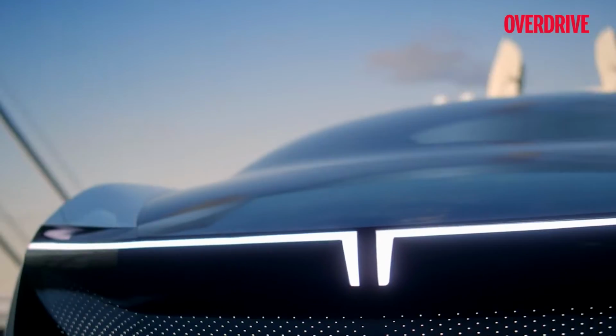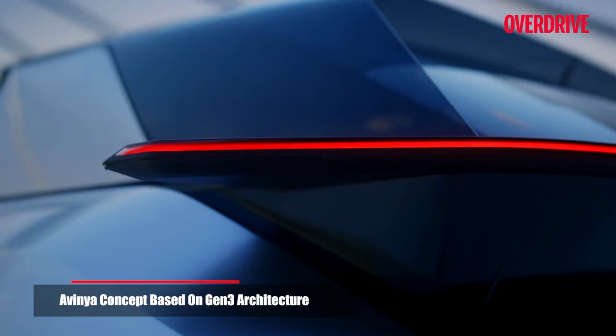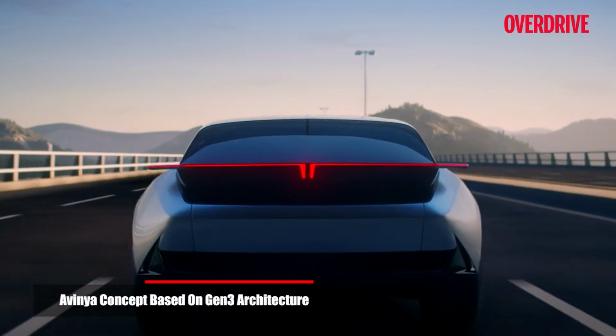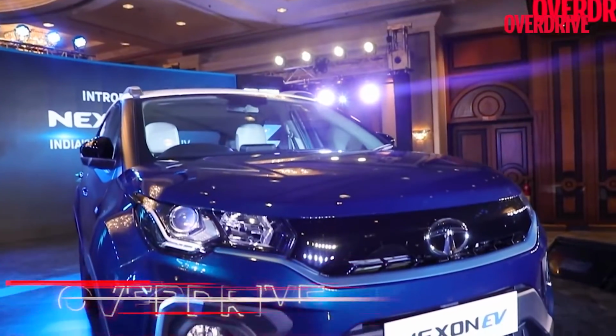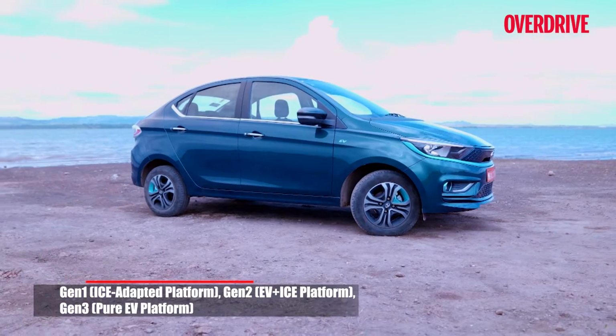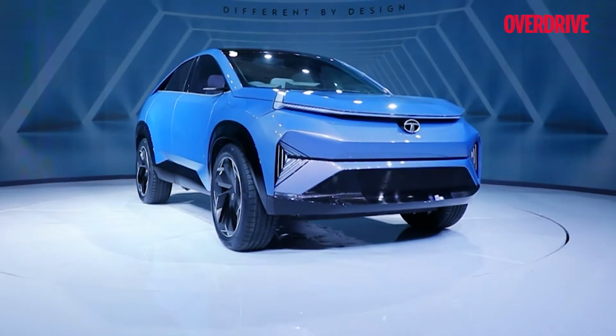Remember Tata's commitment to have a lineup of 10 EVs by 2025? The Avinya will be the first of those cars on Tata's new Gen 3 bespoke EV platform that promises a range of at least 500 kilometers on a single charge. This is apart from other Gen 1 and Gen 2 platform cars like the Nexon EV, Tigor EV, the recently unveiled Curve Coupe SUV concept, and more to come.